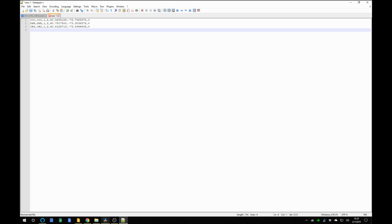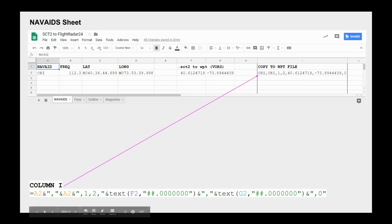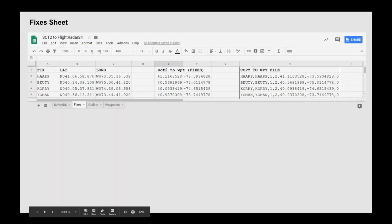So let's go back to what about fixes? Exact same thing. This is the structure for fixes. And take a time to pause and set up a spreadsheet that looks like that. Because remember, the column layout for NAVAIDS is different than fixes. Now again, back on the NAVAIDS, VORs and NDBs follow the exact same column structure. Fixes follow a different column structure.